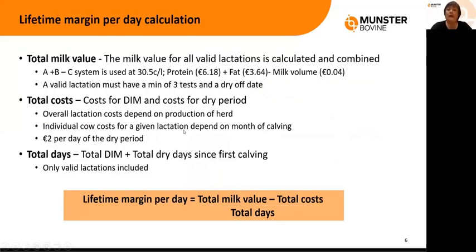So how do we calculate the milk recorded lifetime margin per day? Well, what we do is we take the total value of the milk minus the total cost, divided by the total number of days. To calculate the total milk value, we calculate the milk value for all valid lactations and we combine all the lactations together. We do this using the A plus B minus C. We're taking 30.5 cents a litre and we take into account the cost of production.